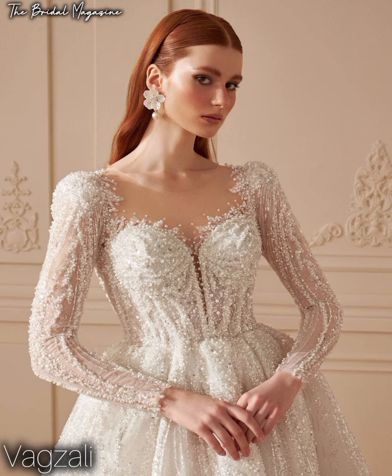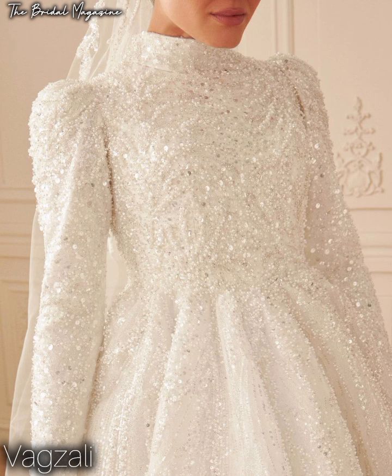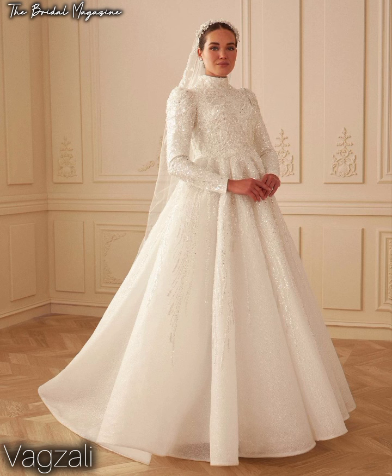Another role is to keep the bridal suite spick and span. Once all the bridesmaids are done getting ready, it's your job to make sure they clear their belongings out of the bridal suite so that the newlyweds don't return to a messy room at the end of the night.